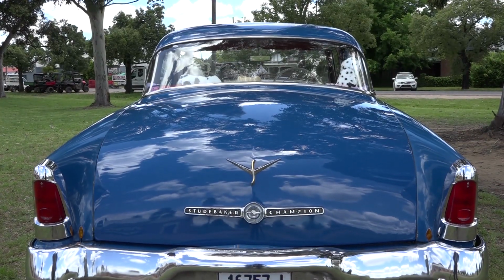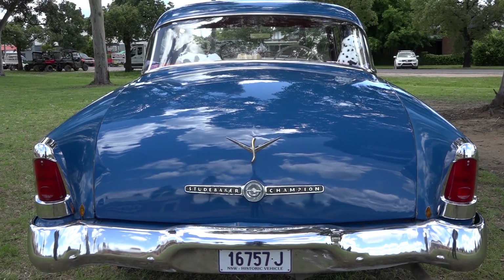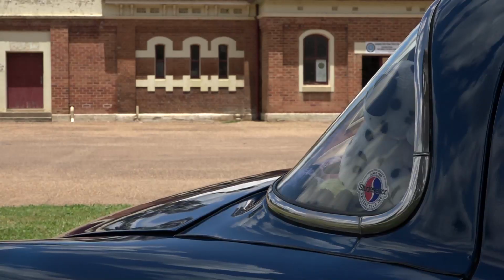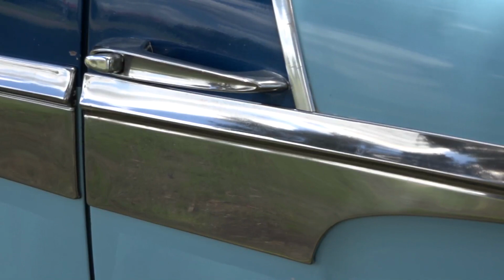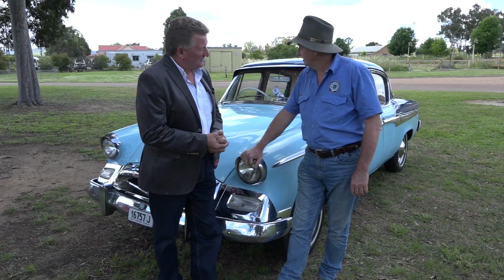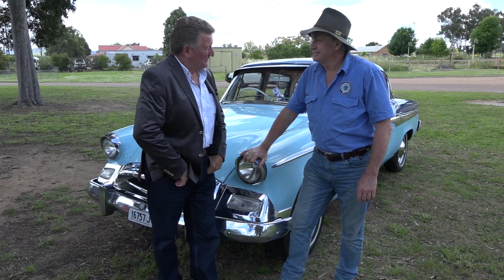Okay, so in terms of its life, do you know where it did most of its work? It was in Western Australia most of its time, as far as I know. So it's been through a lot of summers, Ken? It has, yeah. No air conditioning. Been through all that and it's come out the other side, hasn't it?